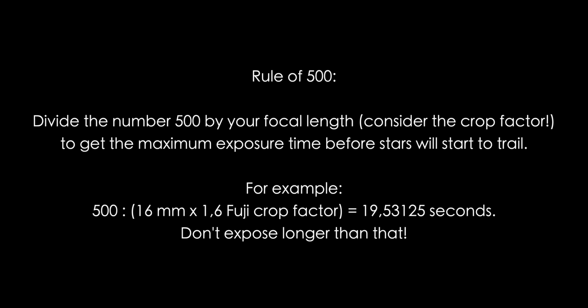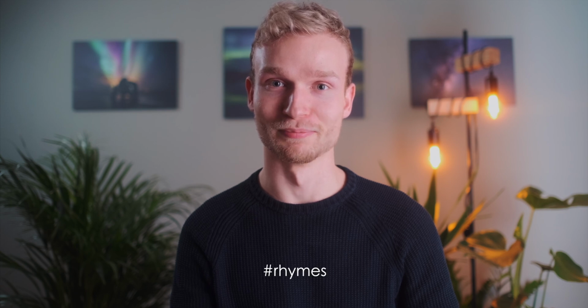Furthermore, you'll have to use manual focus, which I always set just a tiny bit before infinity, and to check if your stars are sharp, you can pick the brightest star in your frame and zoom in on that to see if it's the smallest it can be.